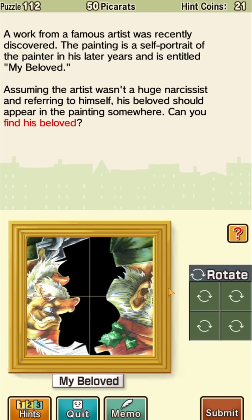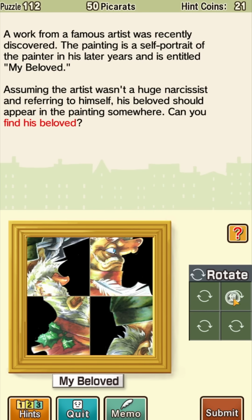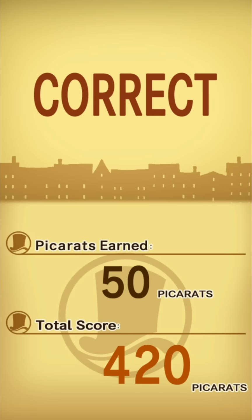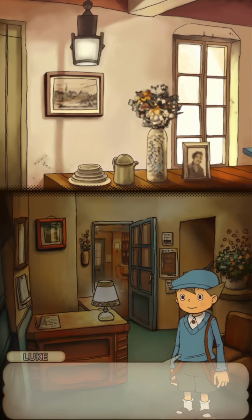Ah, it's the negative space, isn't it? Oh yeah, there's the face. There we go. Well, here's my guess. I did the thing. The silhouette of the artist's true love was hidden in this painting. The painting must have been a tribute to his love for her. Or for himself. There we go.